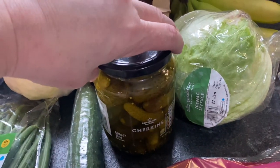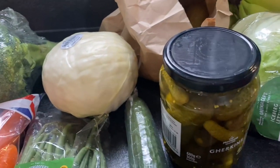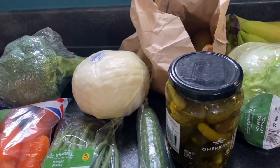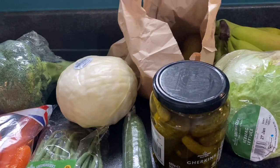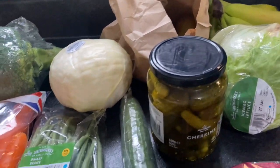Gherkins, are they speed? They might be. But I've just sort of picked those up just to start adding onto my salads. I forgot to pick up tomatoes. I can't believe it. I literally cleaned my fridge out last night and I threw so many tomatoes out. I don't know if I just still thought in my head I had loads of tomatoes. But yeah, I forgot to pick some up, so I'll need to go get some.